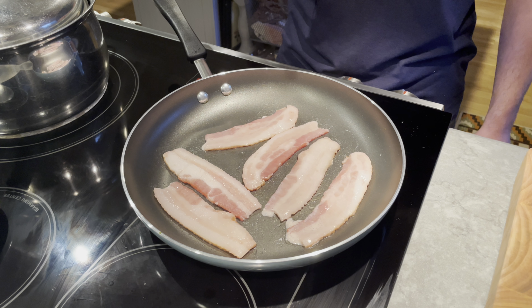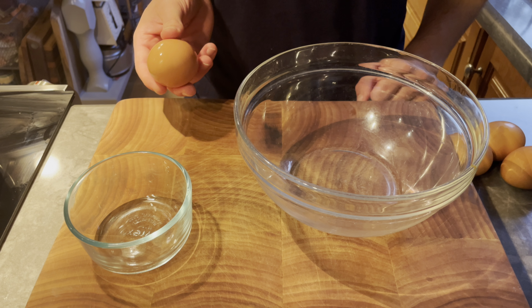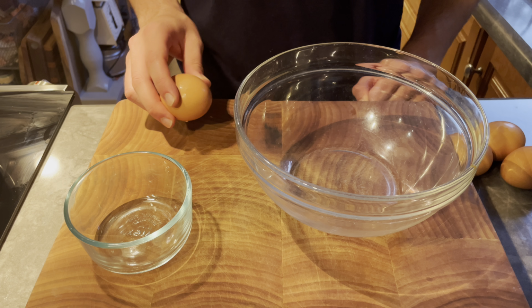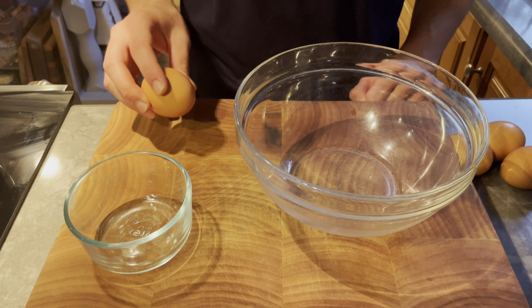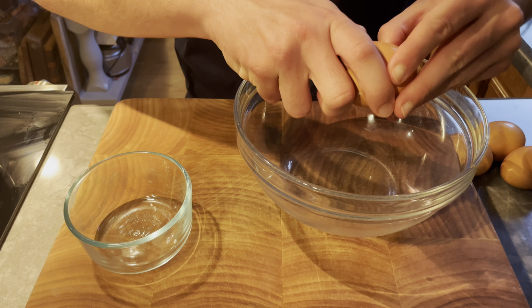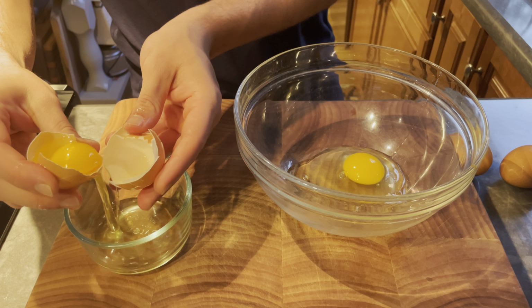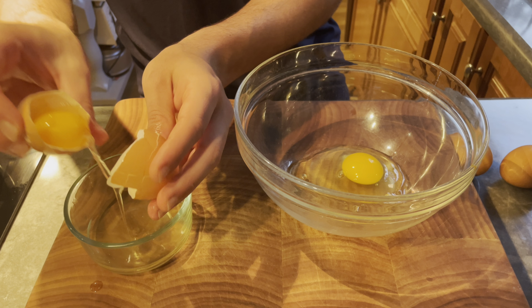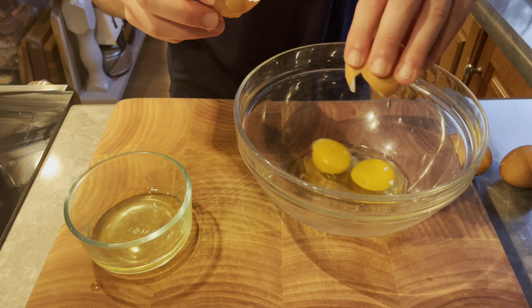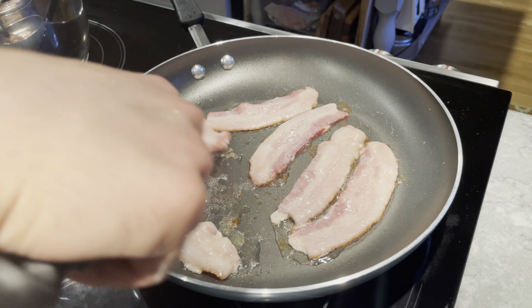While the bacon cooks, I have the water boiling, and now I'm gonna start cracking the eggs and grating the cheese. I like to do at least one whole egg and then a few egg yolks, but the general rule is one whole egg and one yolk for every person that you're serving it for. So just gonna do one whole egg first, and we can do the yolks. And then of course save the egg whites to make something else, probably some sort of omelet. Low and slow on the bacon.